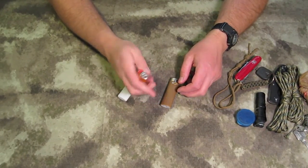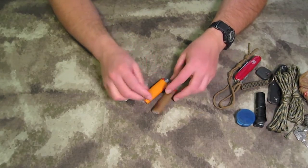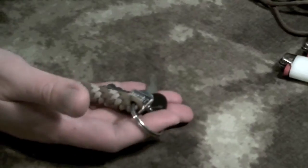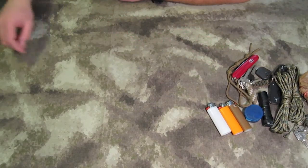Always carry one orange because that's the easiest one to see and, you know, find. Brown lighters are just cool because you don't see them around very often. So I was still in the habit of carrying 3 lighters. Car keys, again with the key fob, always important to have. That makes 2 sets of car keys plus the motorcycle key.